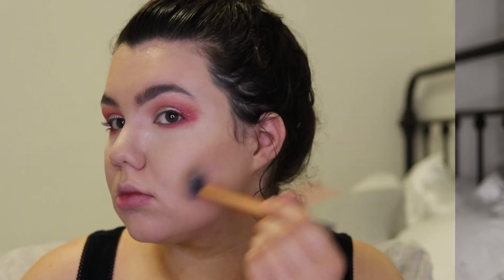My other favorite brush from that collection is the contour brush, which as the name implies, I use for contouring and bronzing. It's nice because it's the perfect shape to fit in the hollows of your cheekbones, but it's still fluffy enough that you can blend out with it, so you're not just getting a straight up line. So that's super nice. Really love this brush as well. I've had this one for years and years, and I still reach for it every time I do my makeup.